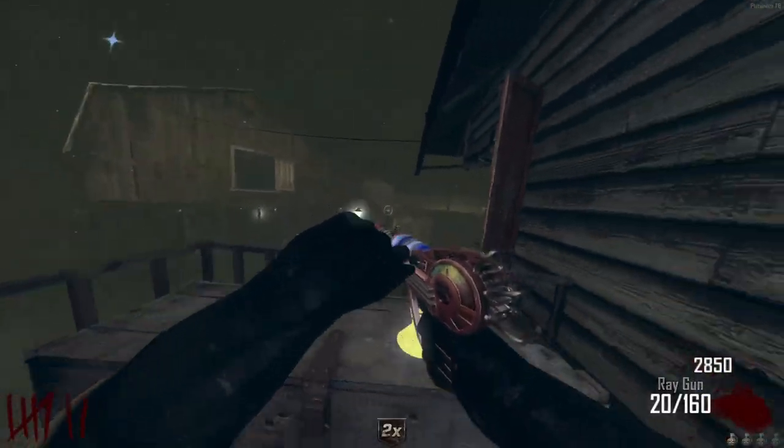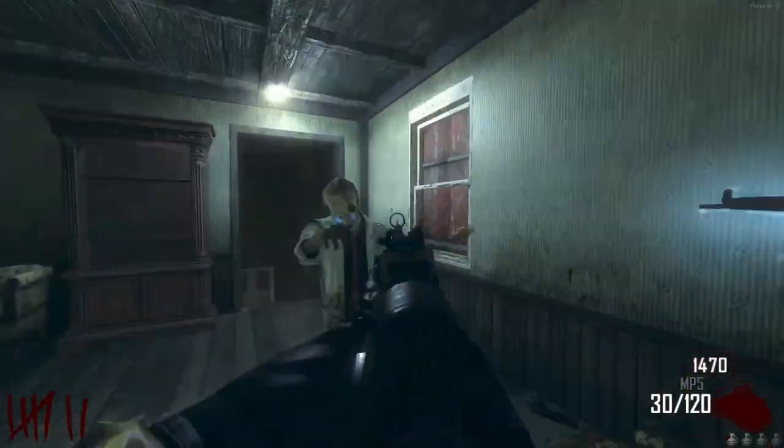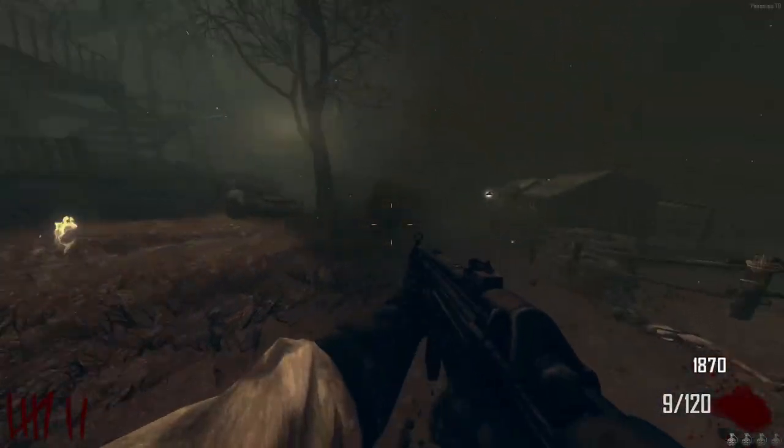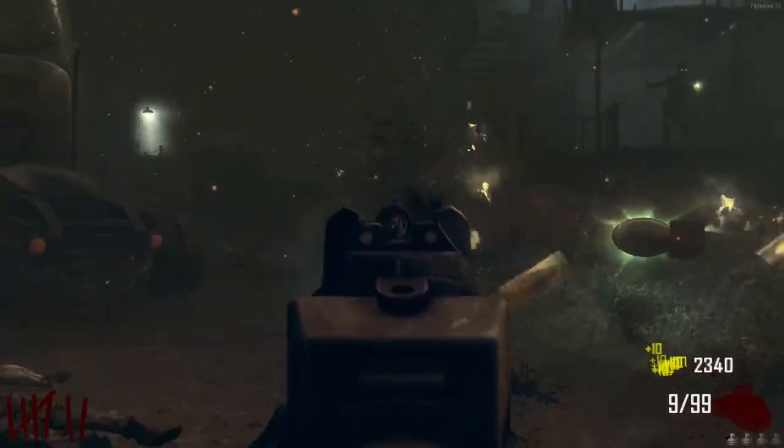Oh, baby! That's what I'm talking about. All right, time to buy MP5, gang. MP5 actually has the fastest movement speed of any gun in the game, thus making it certified homie. MP5, gang, rise up.